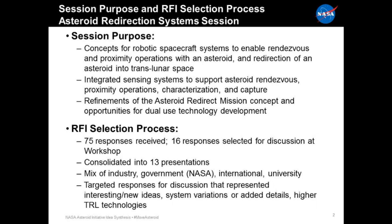We had a very broad and large response to our RFI. Our process was that we received 75 responses in this session out of the 402 total that were input. We selected 16 responses for discussion at the workshop. A couple of them, because of their similarities and the limitation of time, we consolidated, so those 16 became 13 presentations, and we'll show that on the next chart.